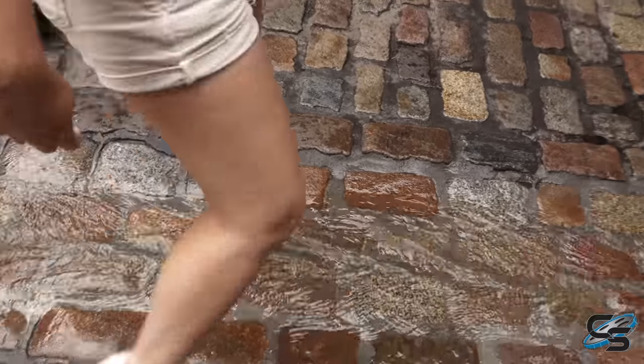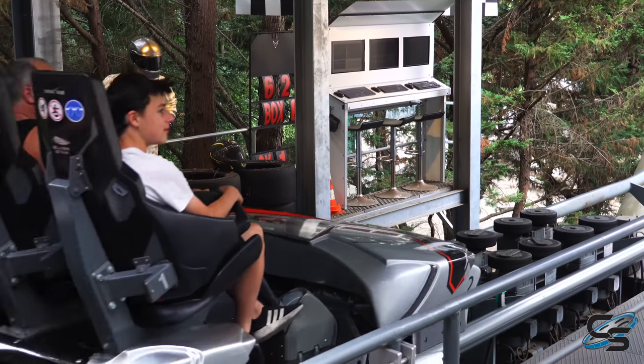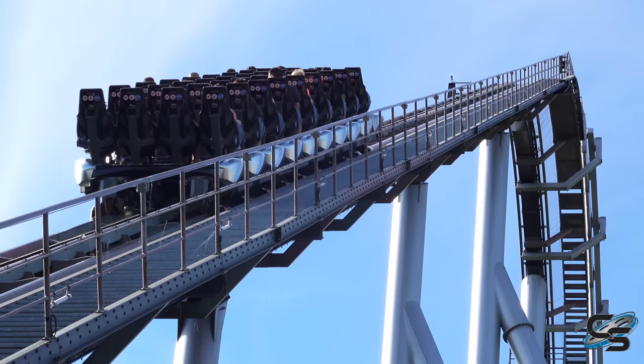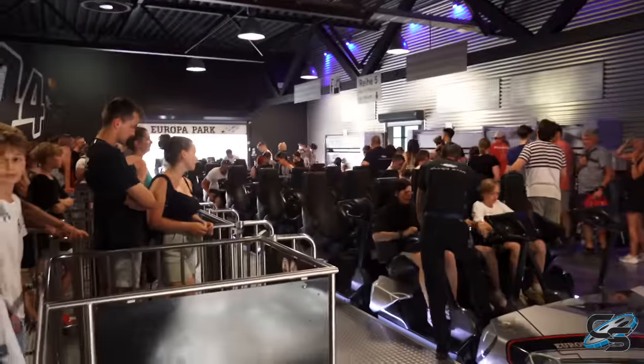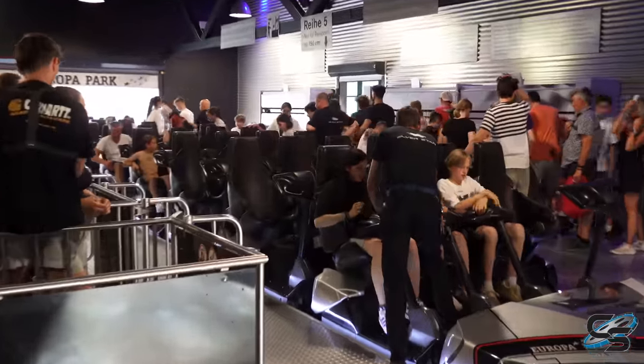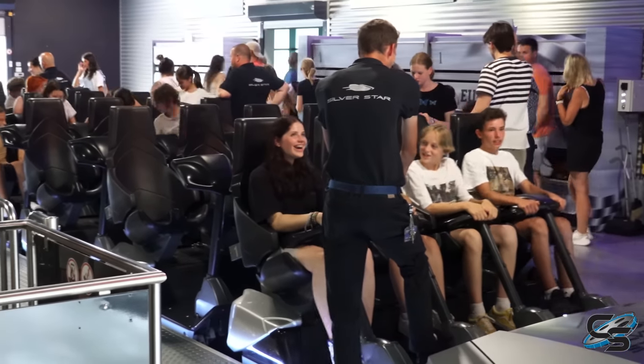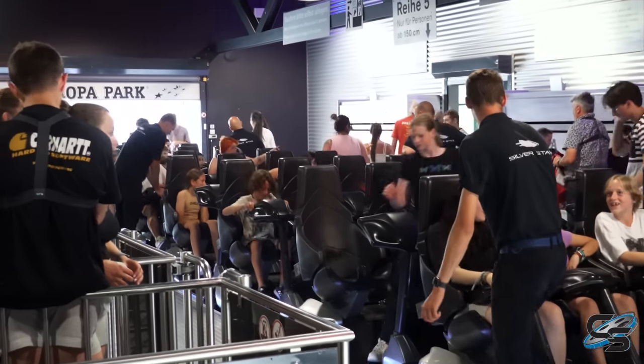Watch your step. This line has not been bad at all. We're actually waiting in a separate queue for the front because it flew by, and the way that they're dispatching trains is like, hey, might as well wait an extra couple minutes for the front row. Why not?